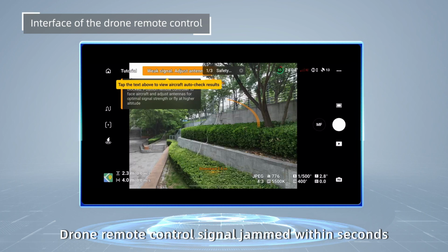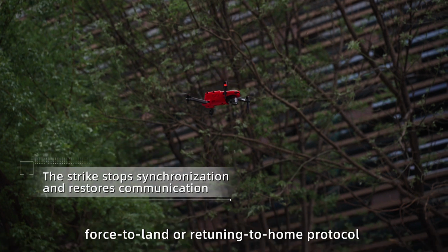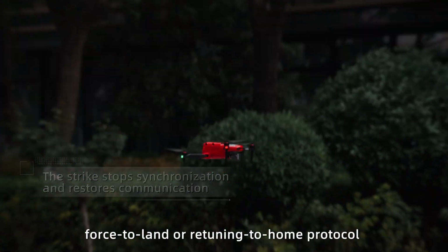Drone remote control signal jammed within seconds, automatically initiating forced landing or return-to-home protocol.